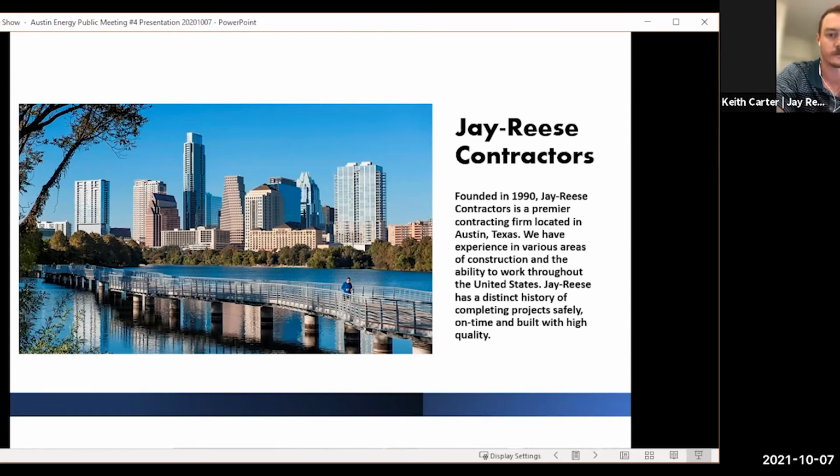We pride ourselves on our quality of work, being able to complete these projects safely, on time, and under budget. And so these ones that we get to do on our home turf are very exciting to us, being able to provide to the community and Austin, and its exponential growth that it continues to see and grow so fast. So this station should be very exciting.